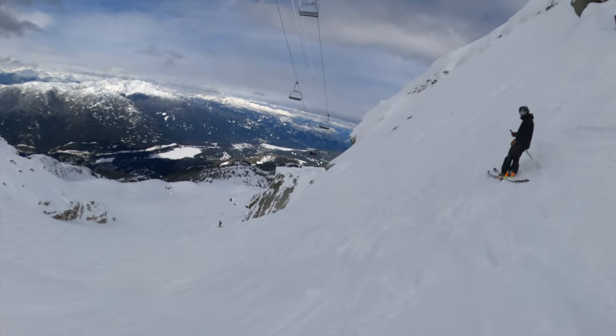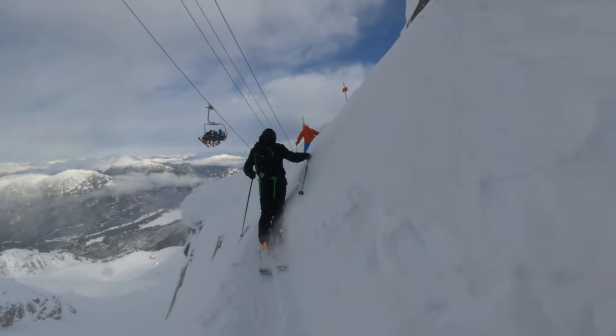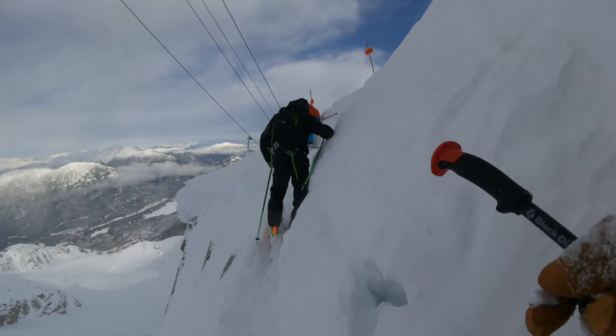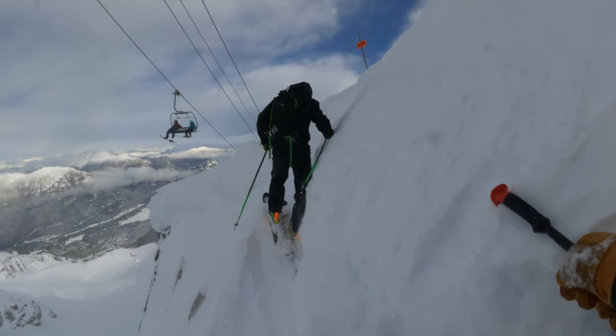And if you remember a few years back when I did the coffin, best way to get to the coffin is actually to drop into Bob's, hook a hard right, and you're right into the traverse up to the coffin, or Phil's chute.